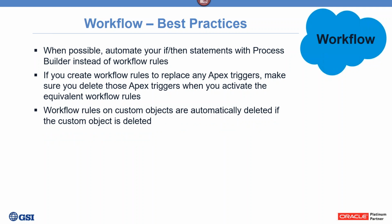Keep a note that if you have a workflow rule on a custom object, it will be deleted if the custom object is deleted, and you can use a developer console to debug the workflow rules.